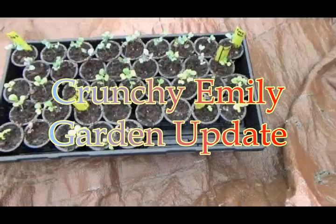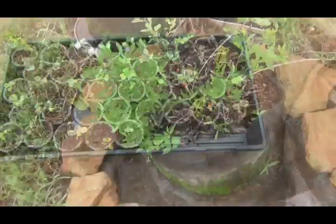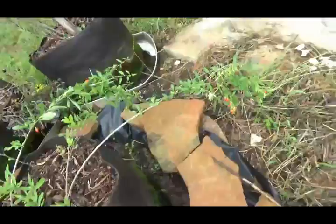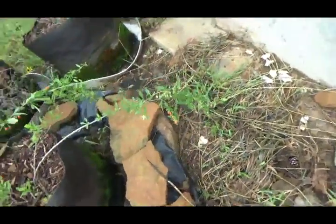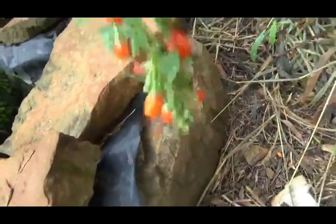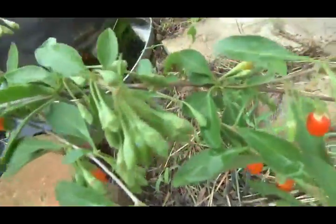Time to get the greens in for the fall and winter garden. But first, I have some goji berries to pick. So this is my most productive bush, and look at that branch. It's just laid and it's bending down with the weight of all these berries. And you can see there are still green ones coming. I mean, look at them all.